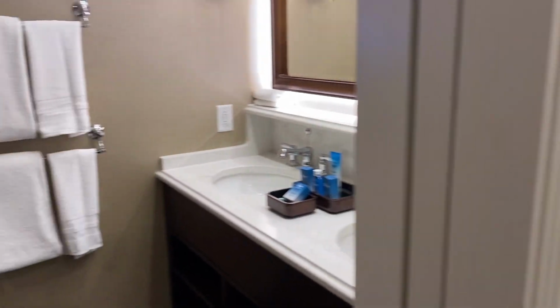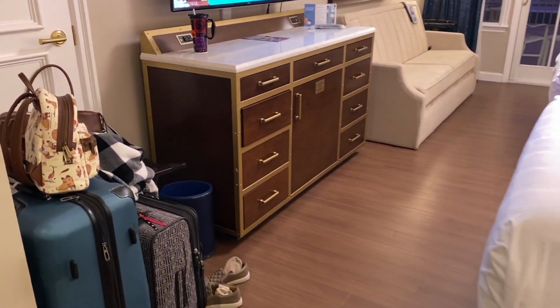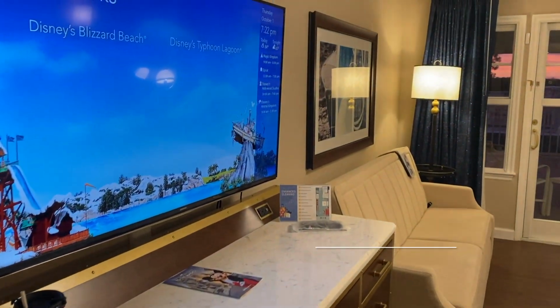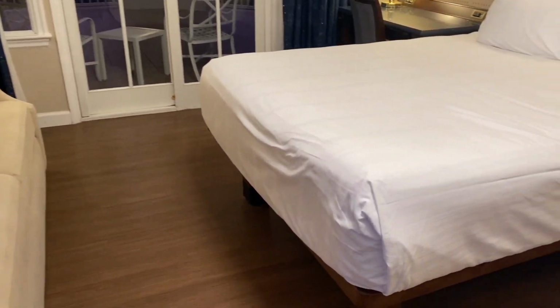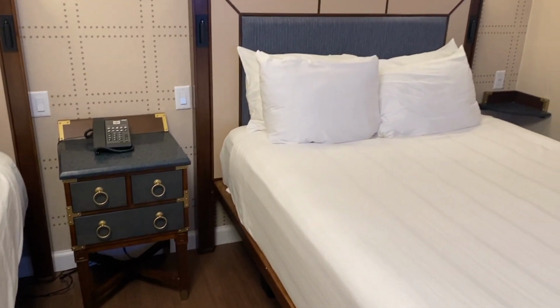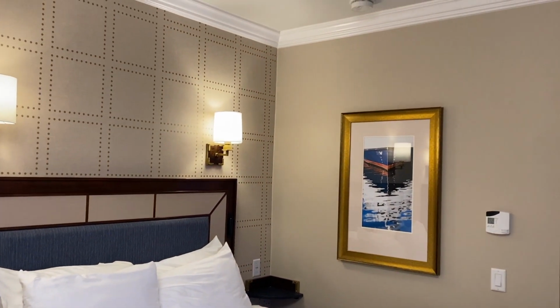Heading out of the bathroom back into the main living space, you'll find a full dresser and flat screen TV above. Don't worry, there are both outlets and USB ports on each side for charging. The 2 queen size beds are a platform, and they are joined with a nightstand in between. And on the opposite side of one of those beds, there's a small corner shelf with USB charging ports above for your convenience.